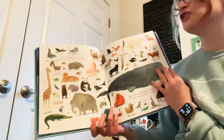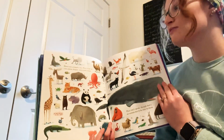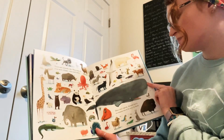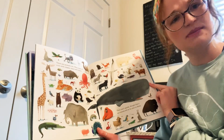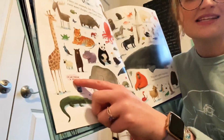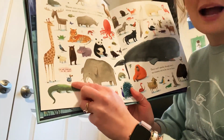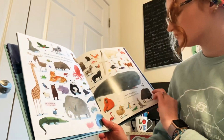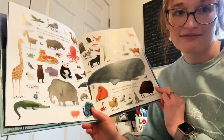There are animals too. They come in even more shapes, sizes, and colors. They can't speak, though that's no reason not to be nice to them. This is a dodo bird, and it says, "I'm not supposed to be here." Dodo birds went extinct. That means we don't have them anymore.